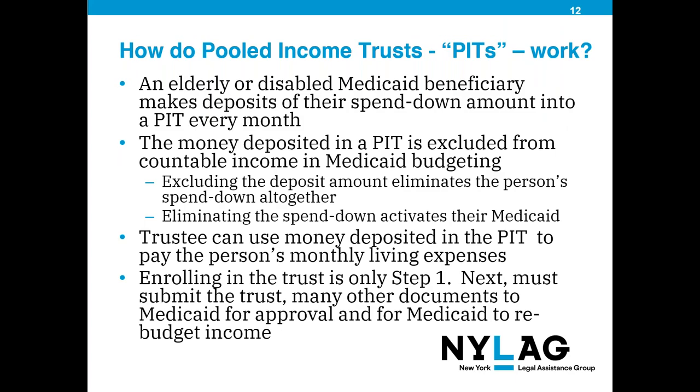So the pooled income trust allows the person who is elderly or disabled to deposit their spend down amount into the trust every month. Again, this could be a supplemental needs trust if the person is under 65. And that deposit is excluded from being counted as income. It's magic. It's a wonderful thing. And it doesn't exist for any other benefit. And by eliminating the spend down, they don't have to spend down their money on the medical bills or pay it in. And then the trustee can use their money to pay their living expenses, to pay that rent of $1,000.